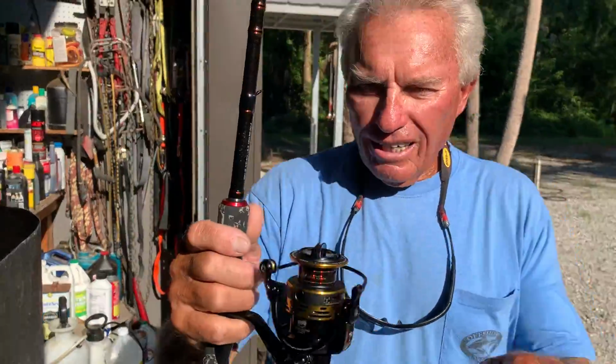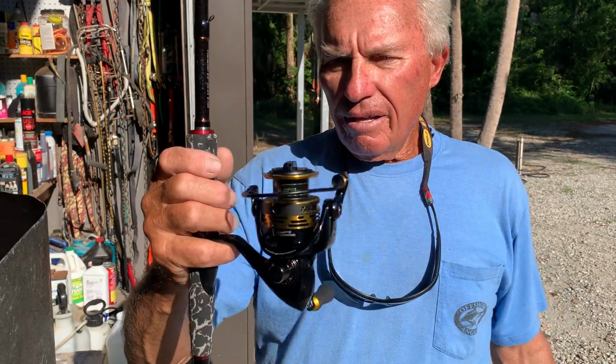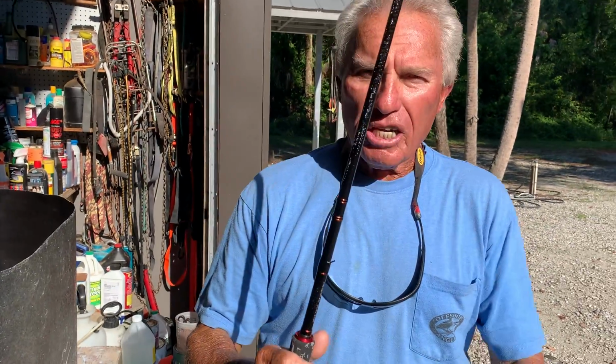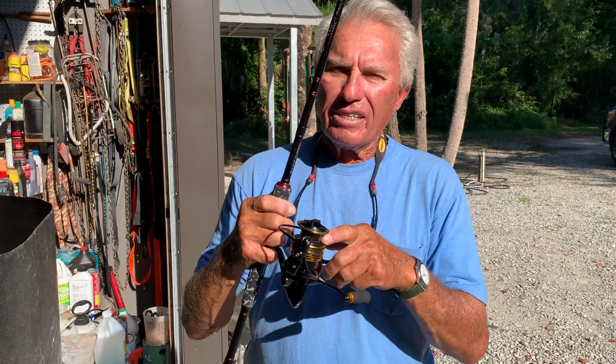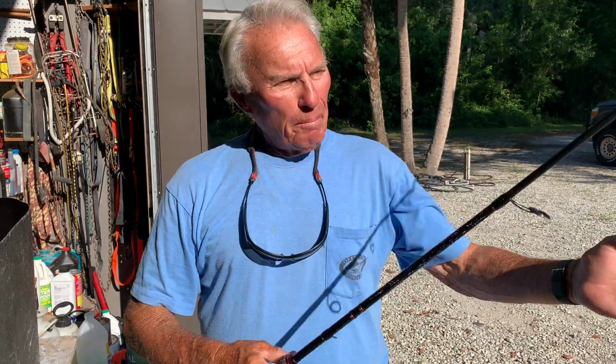You know what's happening right now at Headwaters? I'm taking these reels. This is a 6.5 foot. I like a 6.5 foot for the senko fishing. I can skip it under the docks. I can skip it under the trees. It's just a great lure. And I'll put 15 or 20 pound test braid on this spinning reel. And I can drag it behind the boat if I want.